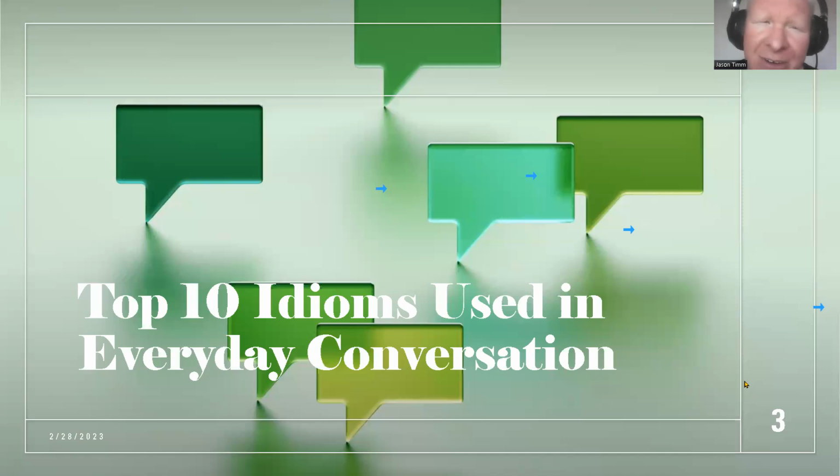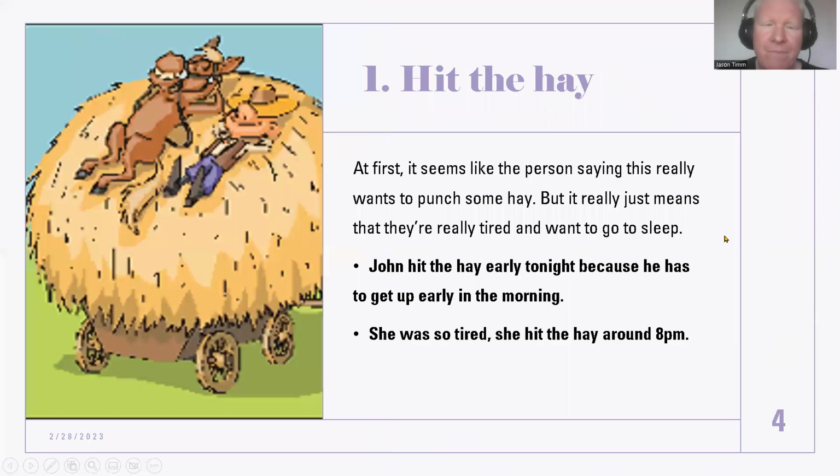Okay, so looking right here, we have our top 10 most used idioms in English conversation. So let's go ahead and begin from here. Looking at our first idiom, we have hit the hay. Now, at first, it seems like a person saying this really wants to punch some hay. That's not what we mean. But in reality, it means that they're just really tired and they want to go to bed.